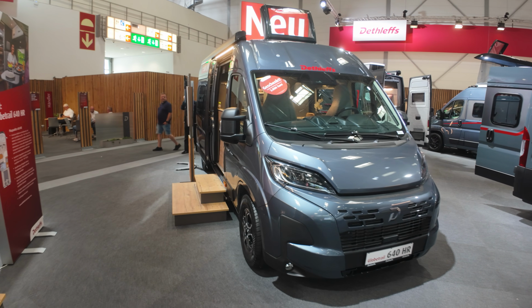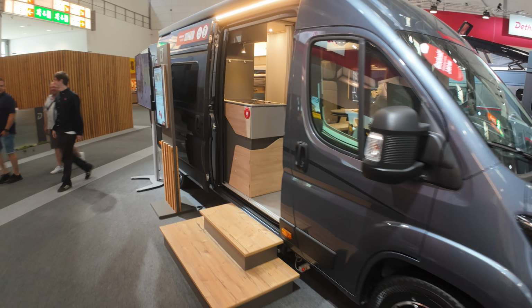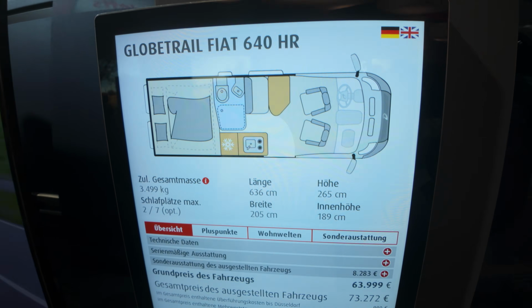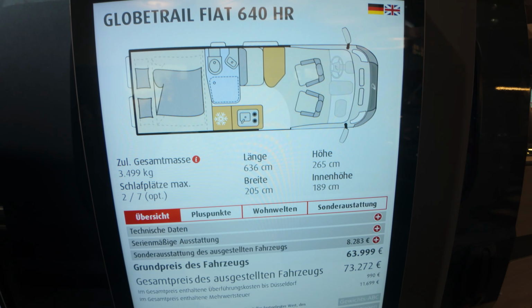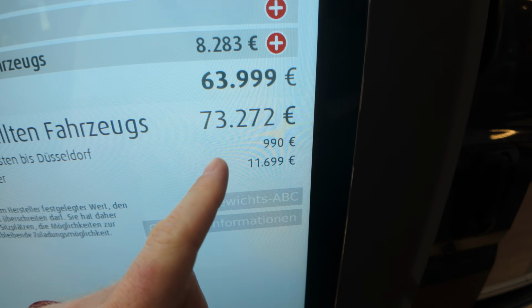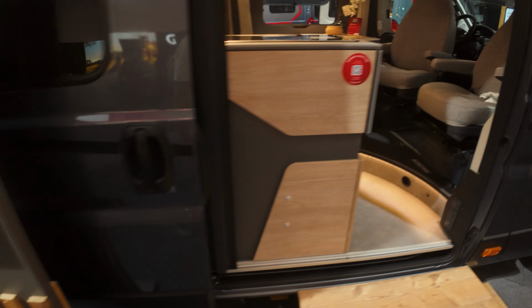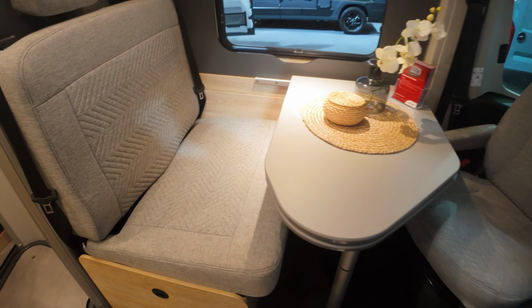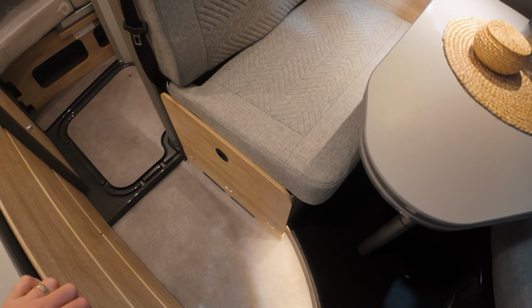And we are in front of the new Dethleffs 640 HR. Let's check the specs and then we shall be going inside to check all the amenities. It's actually a fair price of 73,000 euros. And let's get inside to check the looks of this new campervan.